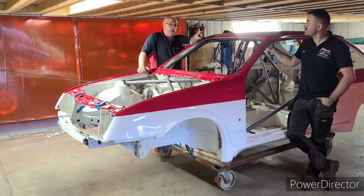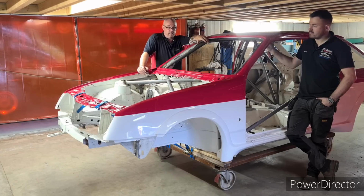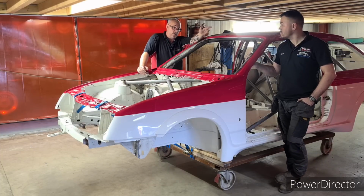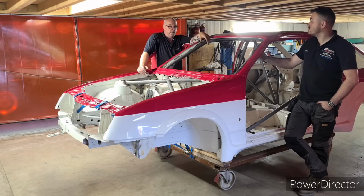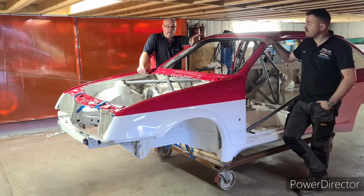I could have given him that car back and he probably wouldn't have known for 6 months that it still wasn't 100% right, and then it had done some more damage. So it's turned out a bit of a nightmare for us, a bit of a nightmare for the customer, because obviously the longer we work on it, the more it costs. But he wants the car 100% right. When he gets it back, we want it right.